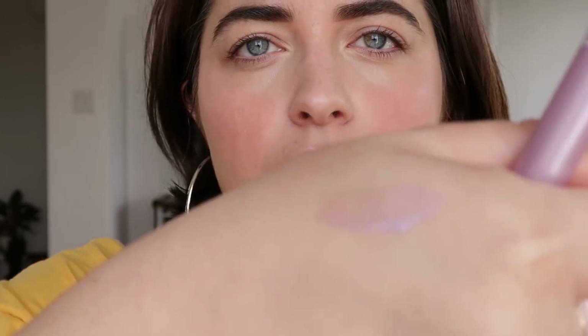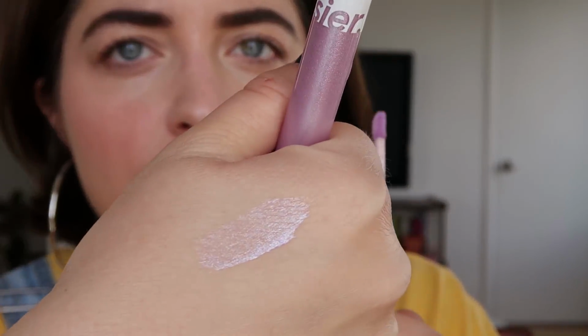Sorry, my hands are so forever dry. Trying to get that light just right. Oh my god. So this one is called Lily. This one, which I'm going to use, is called Moon.